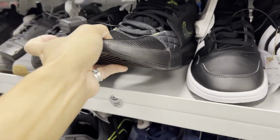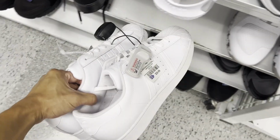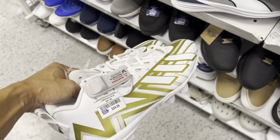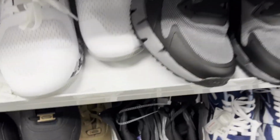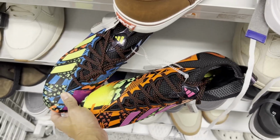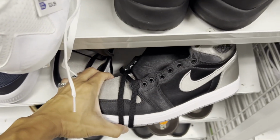Brown Superstars labeled size 10.5, but I don't think they are. And some triple white Superstars 10.5. And then bigger men's sizes, just cleats for days. These are 11.5. Got another pair over here. Some of these multicolored ones. A couple more pairs over here. And then another one of these satin ones just kind of hiding.